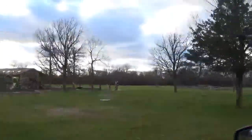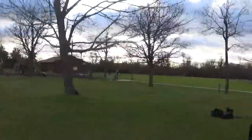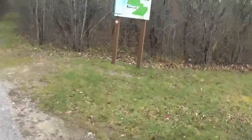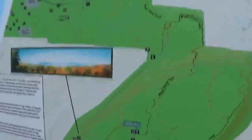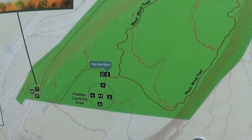So that's the Plateau Camping Ground at Westcott Beach. And out we go. I stopped the car to get out and check the sign out. Alright, you're here. What gives you that idea? West Wind Trail.